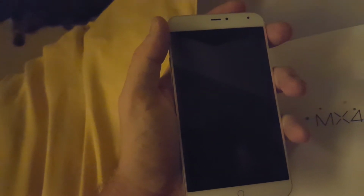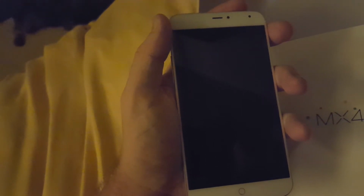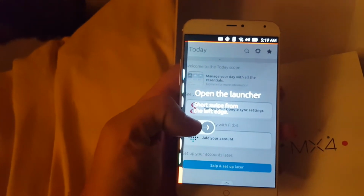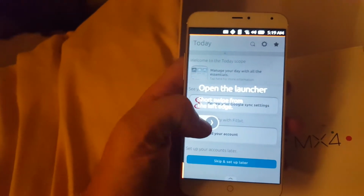2 gig of RAM, 20 megapixel camera, and a 1920 pixel LCD display with over 400 PPI. So here we go.